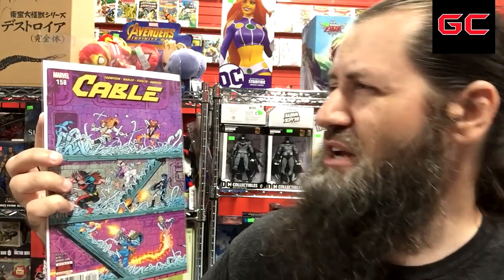Okay, so far, this is a really great run of Cable. Thompson is now the third writer on this. This is issue number 158 of Cable. I really hope this doesn't go back to renumbering to issue number 1. Just please stick with this because I really dig it.